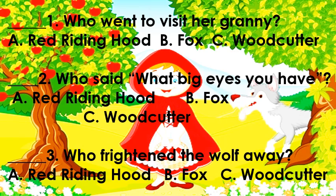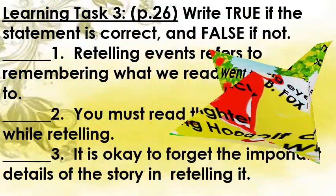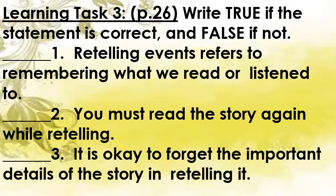Learning Task 3. Write true if the statement is correct and false if not. Number 1, retelling events refers to remembering what we read or listen to. Number 2, you must read a story again while retelling. Number 3, it is okay to forget the important details of the story in retelling it.